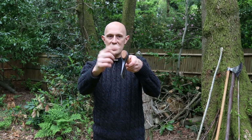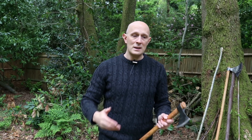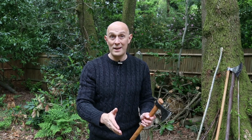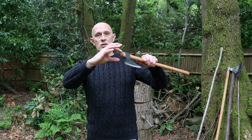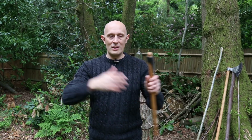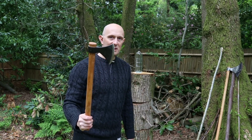The axe has a great big socket in the middle, and ThegnThrand points this out in his video, that because of that socket you're very unlikely to leave a bottle standing, because as it goes through the bottle you might cut perfectly through the bottle, but then what's left of the bottle will hit that socket at the back and it will knock it flying.